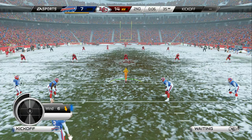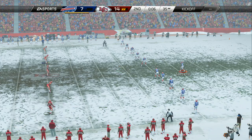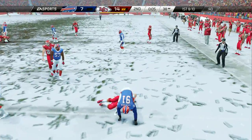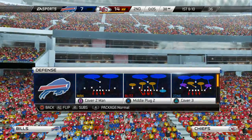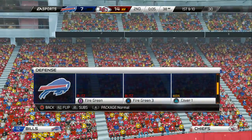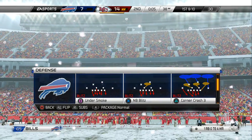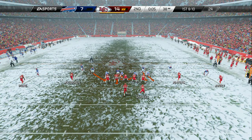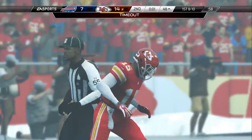Bills ready to boot this one down the field. He's got a chance to return this one. Ready for intermission. First, one more play. Looking to the right side and throwing. The Chiefs are going to use one of the two timeouts they have remaining.